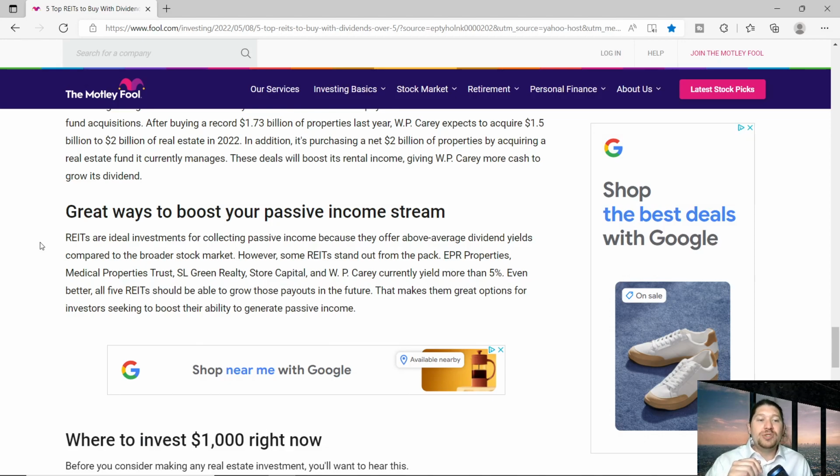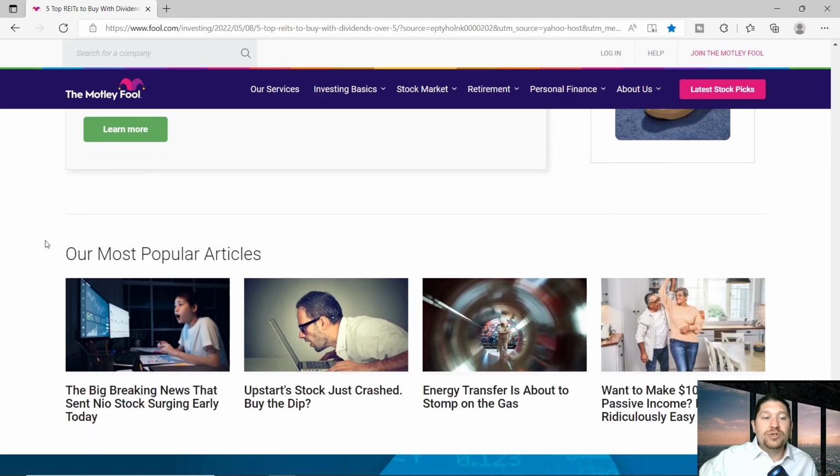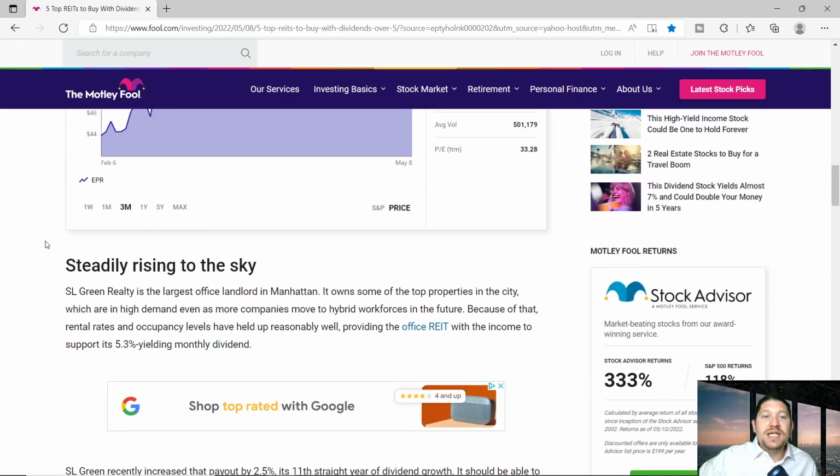That makes them great options for investors seeking to boost their passive income monthly as well as quarterly, and growing and appreciating their stocks in the future as time goes on.